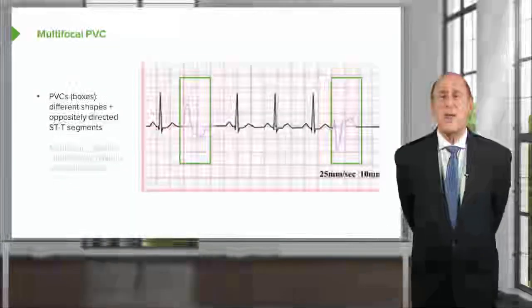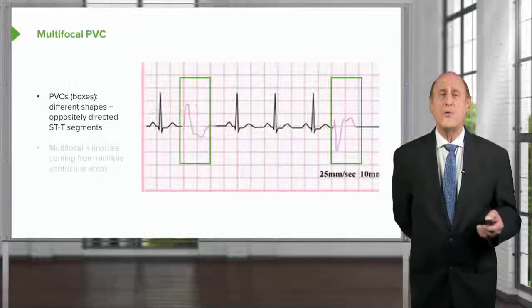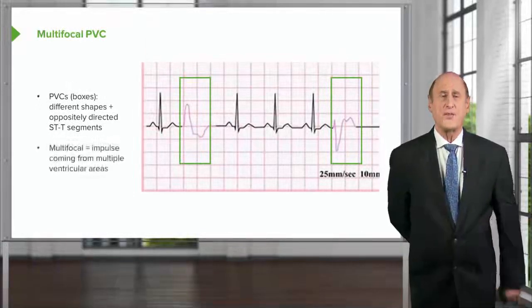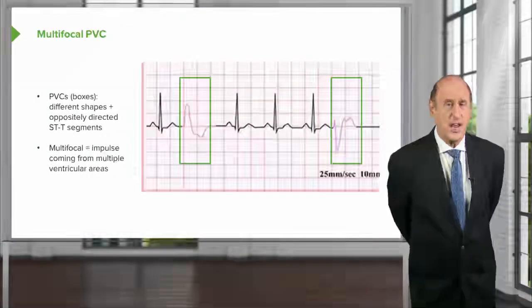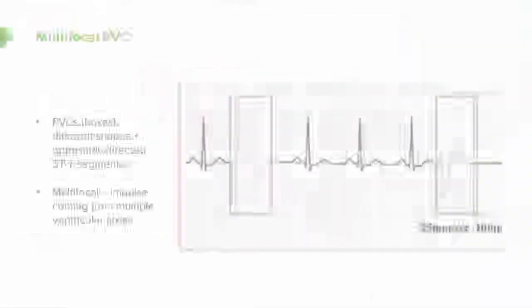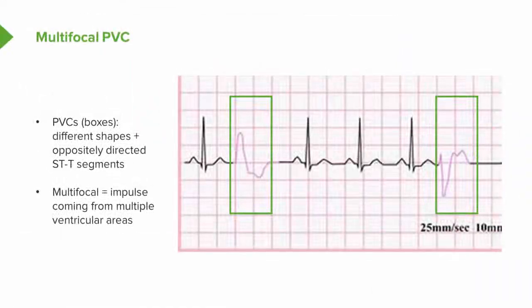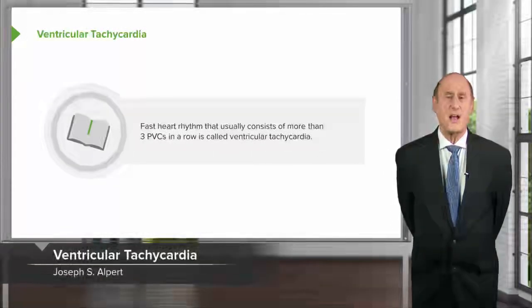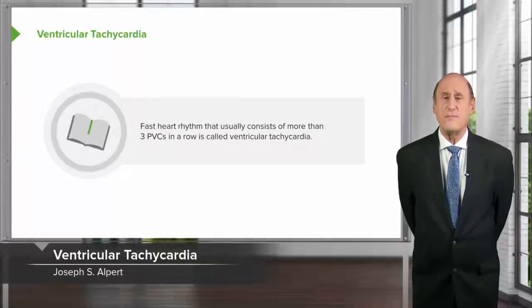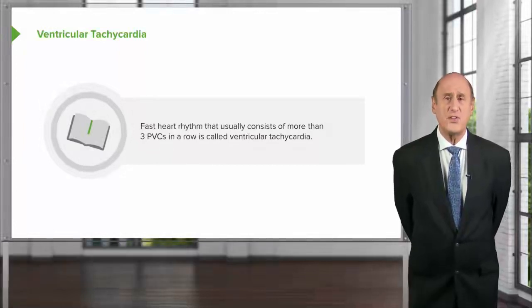So notice in this patient, there is more than one focus of PVCs. And so this is called multifocal, or multiple originating origins of impulse coming from different areas in the ventricle. By the way, multifocal PVCs are more worrisome than when all the PVCs look the same. What about if you keep stringing one PVC after another? That's called ventricular tachycardia. It's a very fast heart rhythm, usually consists of more than 3 PVCs in a row.